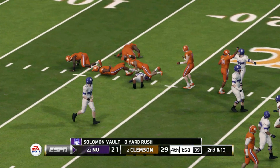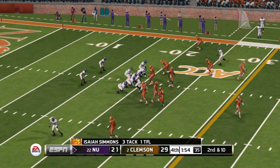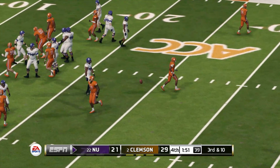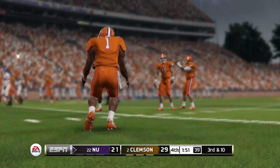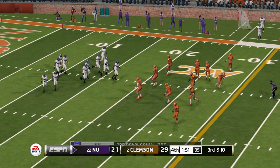Run left, and he's taken down in the backfield. That makes it second and 10. And he stops the clock with a spike. To get back in this game here in the fourth, this third and goal is vital.